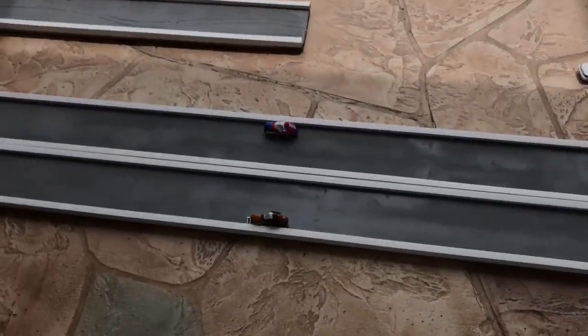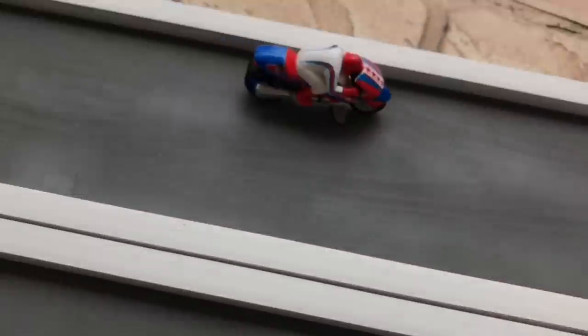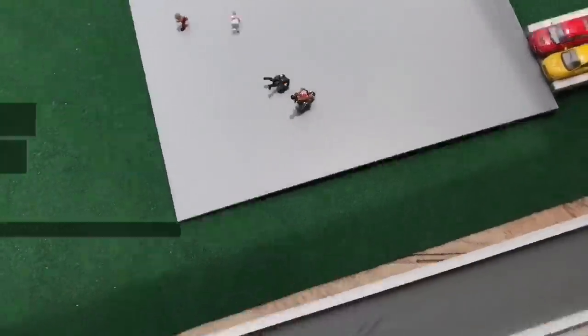Wow. Wins it at the end. Nice looking run. All right. Scooby doesn't count. He's just a pit bike. We can give him a run, though.